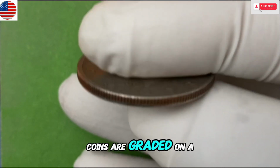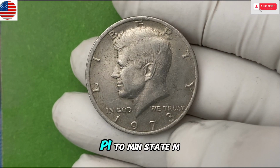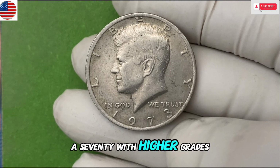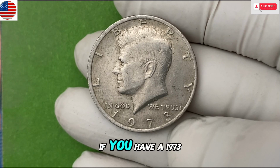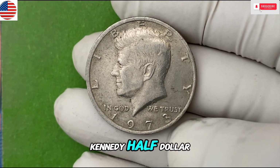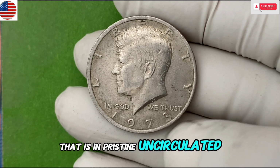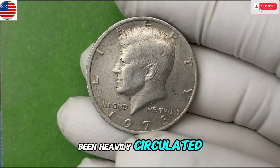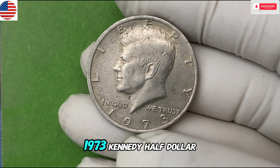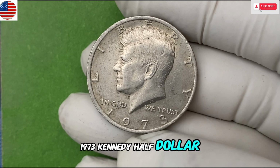Coins are graded on a scale from poor, P1, to mint state, MS70, with higher grades meaning sharper details and fewer signs of wear. If you have a 1973 Kennedy half-dollar that is in pristine, uncirculated condition, its value skyrockets compared to one that has been heavily circulated. How can you tell if you have a valuable 1973 Kennedy half-dollar?